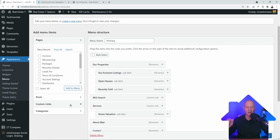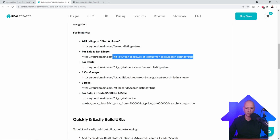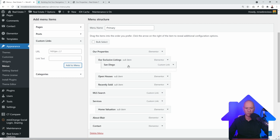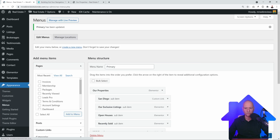Now we're going to go and add this to our menu section. I'm going to show you very simple. So click on custom links right here, paste the end of this URL. So make sure you have a /. So basically the end of the URL without your domain name. Paste it here. And now let's put San Diego. And now I'm going to add this to the menu right here. So I'm going to bring this maybe under the properties tab. There you go. Save menu.